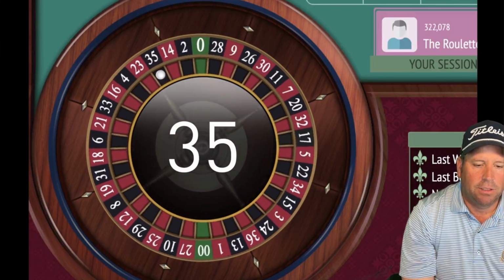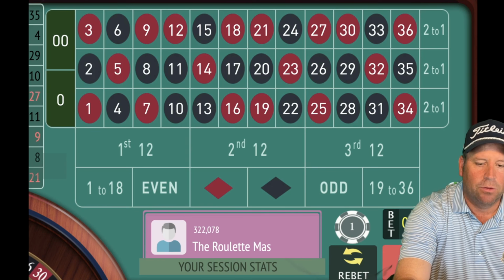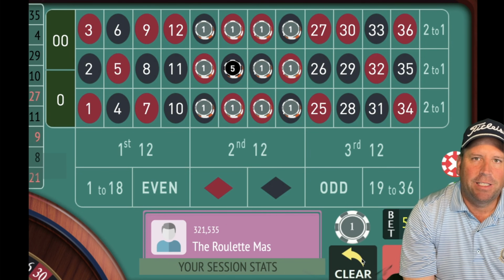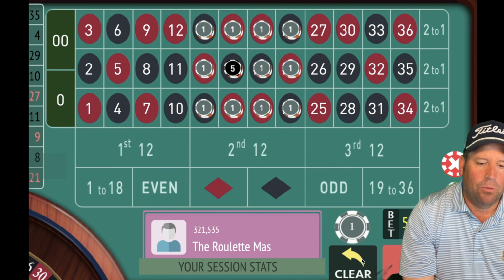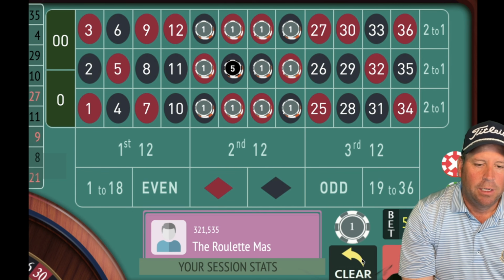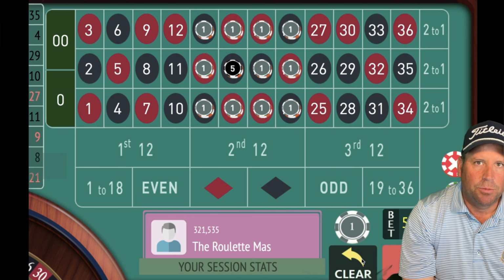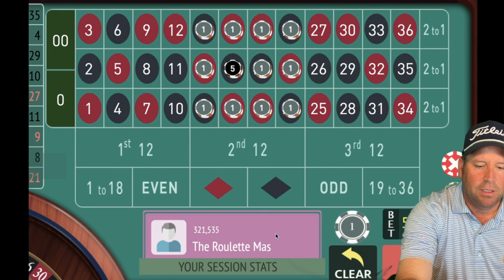And that's another loss. So let's see where we're at now. Minus 831. We still have some bankroll. So now, I mean, I probably should have been writing these down as I go. But if we're at 34 and the last one was 21, if we add those together, that's 55, and that's a really large bet. So I don't even think we can place that large of a bet. So let's stay right where we're at, 543.